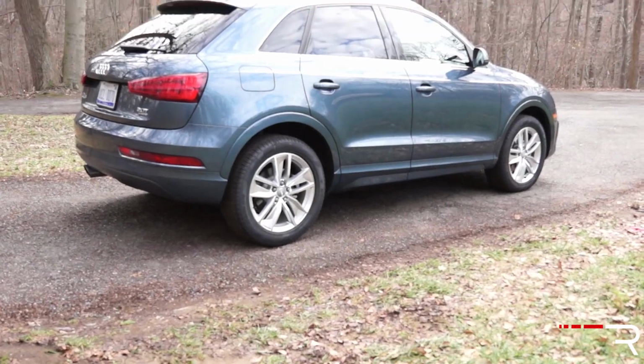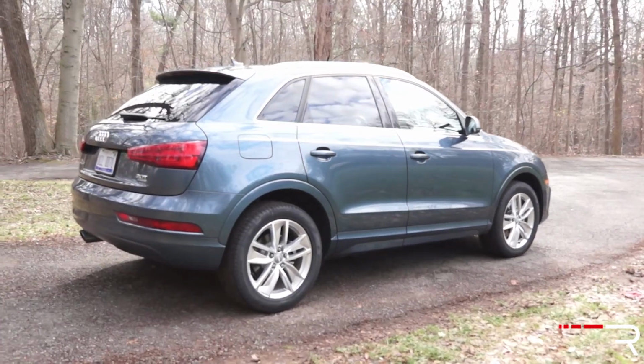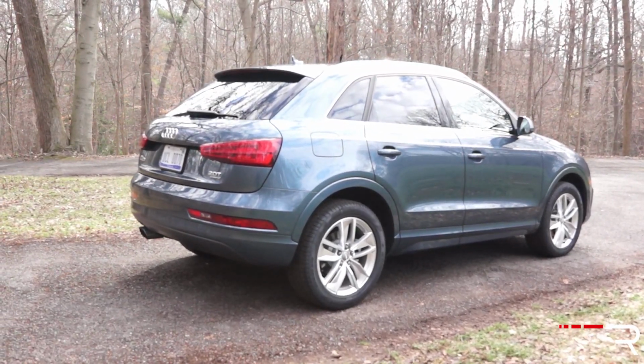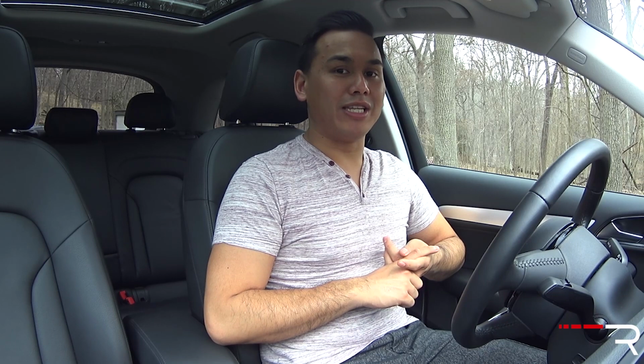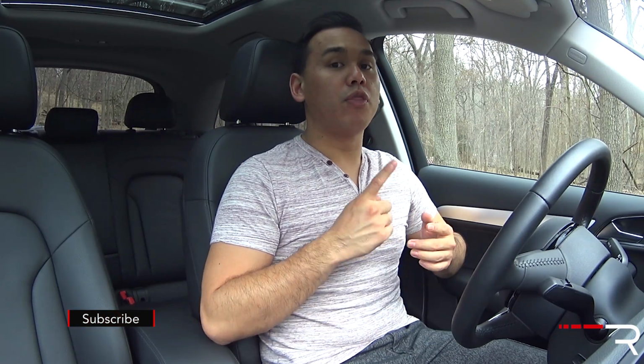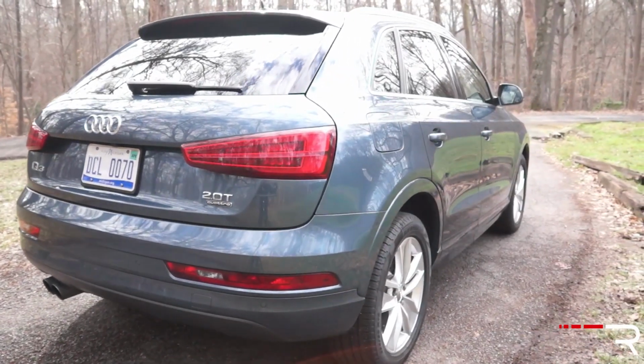Now, you can see the side profile of the Q3 certainly looks like every other Audi SUV. It definitely has that boxy, somewhat conservative look. These 18-inch wheels come standard on my Premium Plus model. There is a 19-inch wheel available as an $800 option that'll come standard on the top of the line Prestige model.